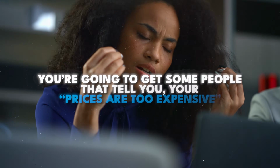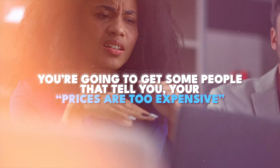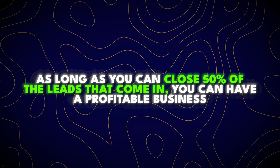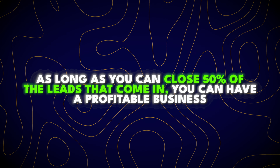And by getting a price that is in that area, you're gonna get some people that tell you your prices are too expensive. That is okay. You have to be okay with hearing no and hearing that your prices are too expensive, because as long as you are able to close 50% of leads that come in the door, then you can have a profitable business, even if you're running paid ads.